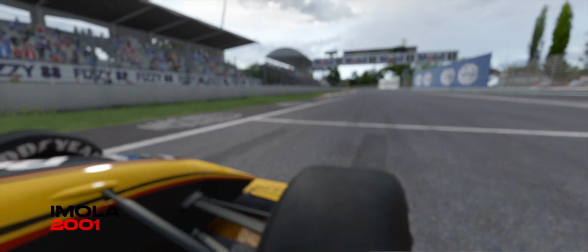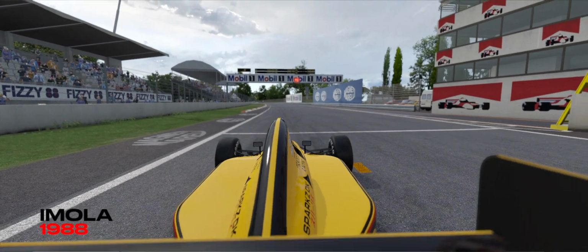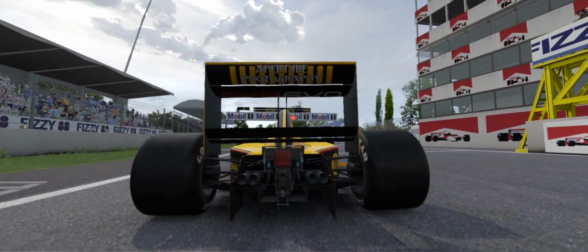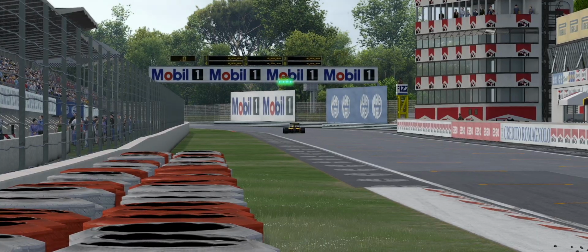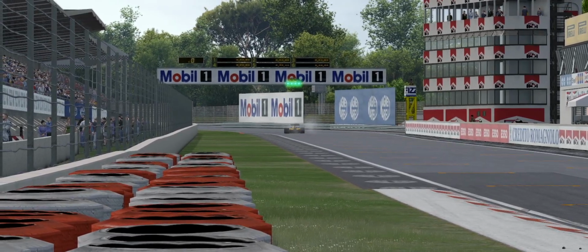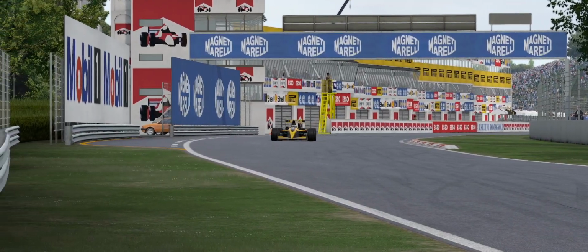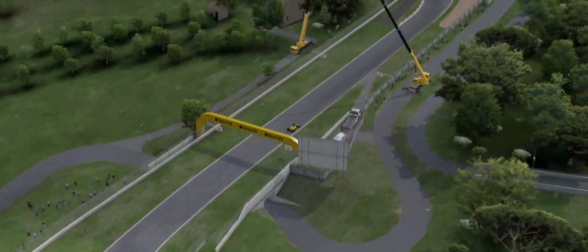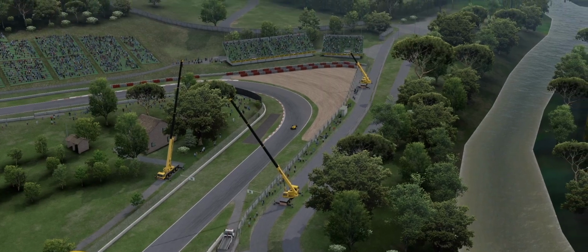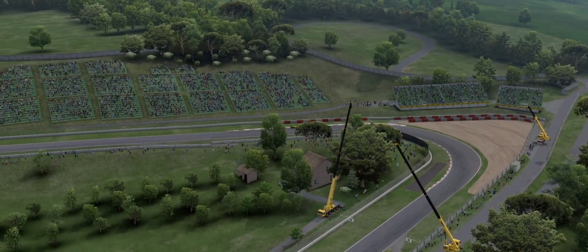Imola 1988. Probably one of my top favorite tracks in any sim or just in any circuits. As much as this circuit is loved, it really comes with an air of sadness every time we mention Imola. We lost the greatest racer in my opinion, and probably one of the main reasons I started watching F1, and that's Ayrton Senna. In 1950, when this opened up, Enzo Ferrari was on hand to witness the first stone being laid for what would become this iconic track today.